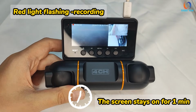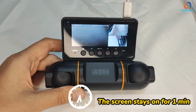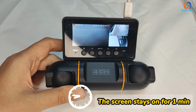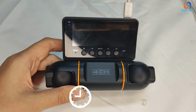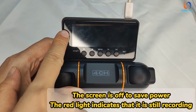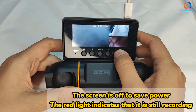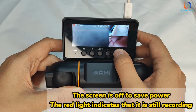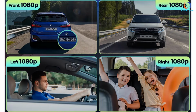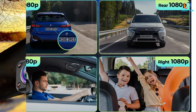What really sets this dash cam apart is the 4-channel 360-degree view. Unlike standard front and rear setups, this one also includes left and right side cameras plus an interior cam, which gives complete visibility both inside and around your vehicle. All its cameras record in 1080 pixel full HD, and the infrared night vision on the interior cam works impressively well in low light conditions. I've reviewed footage captured at night, and the clarity is excellent. Facial features and license plates are easy to see, which is critical for evidence in case of an incident.